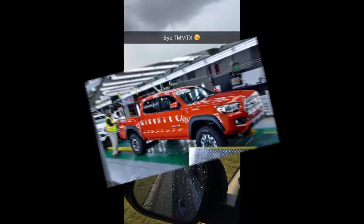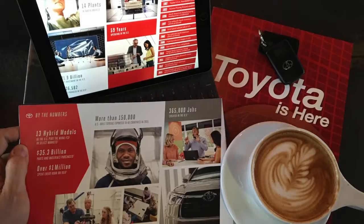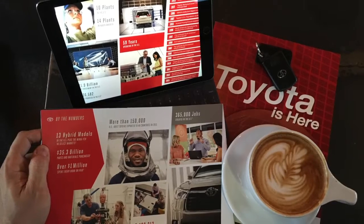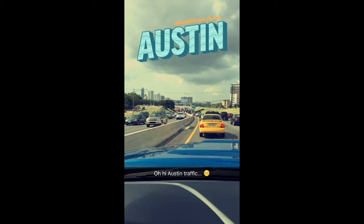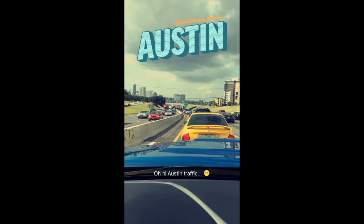So there you have it. Every 60 seconds, a Tundra or Tacoma is born in San Antonio, Texas. Really exciting stuff. Finally made my way, when I left San Antonio, over to Austin, and actually had an Airbnb that I had set up over in McKinney, old downtown McKinney, Texas.